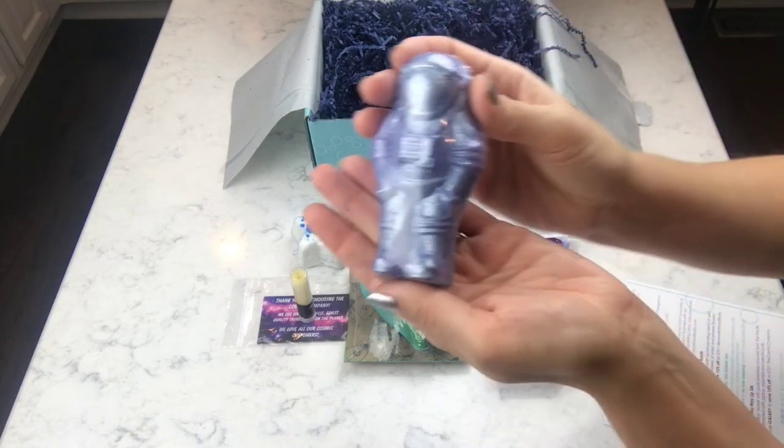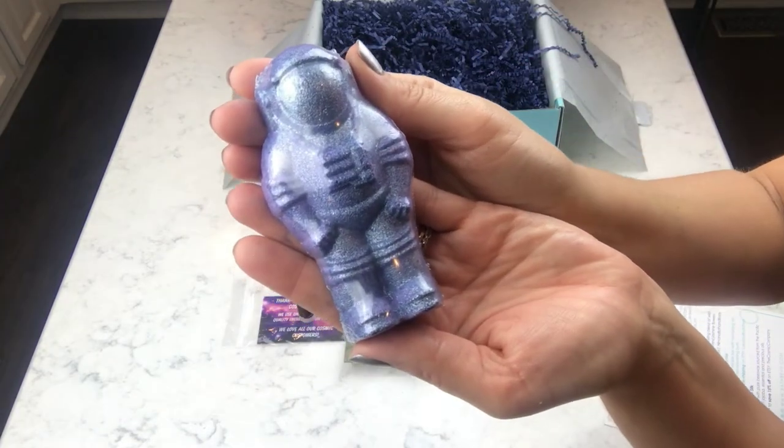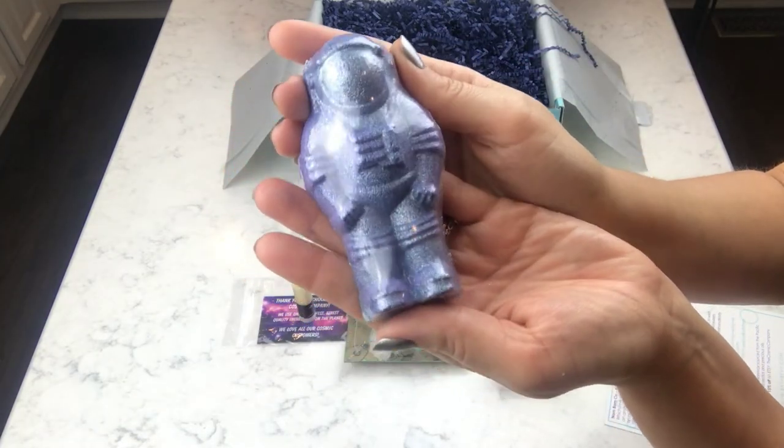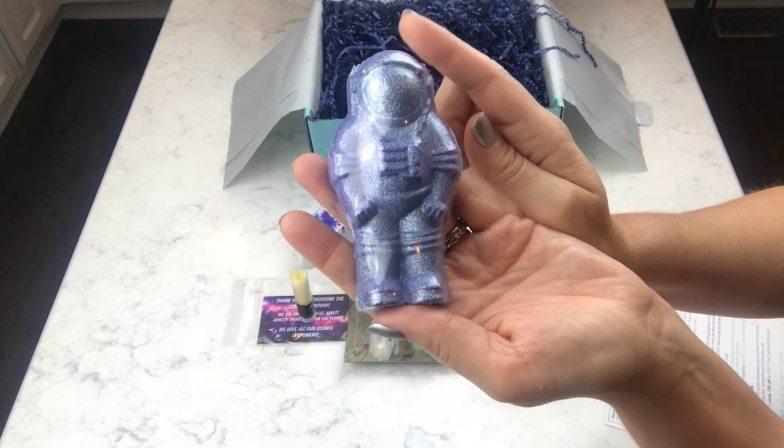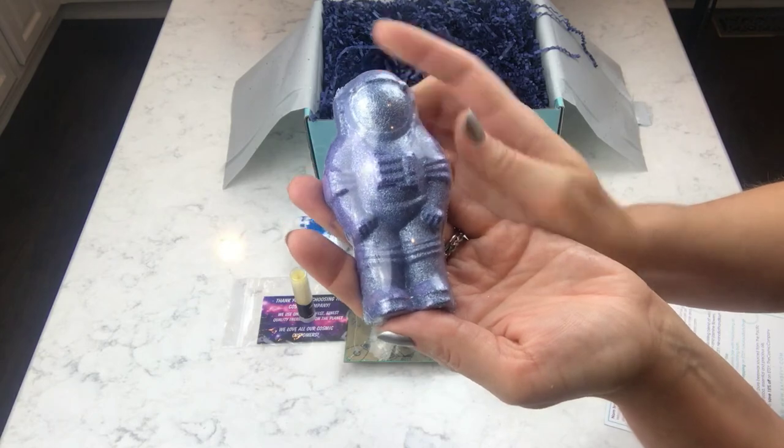I cannot smell that at all. Now that is pretty, pretty cool. And they have a demo of this on their site, Bath Bevy.